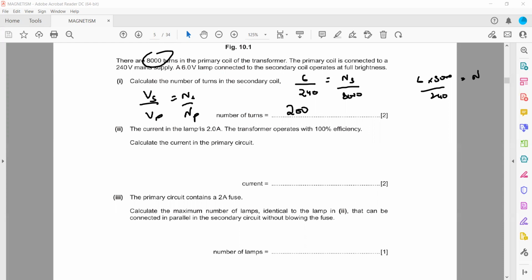The next: the current in the lamp is 2 ampere. The transformer operates with 100% efficiency. What is the input current? If the transformer is 100% efficient, the power input and power output will be the same. So Vp Ip equals Vs Is. The voltage of the primary is 240.